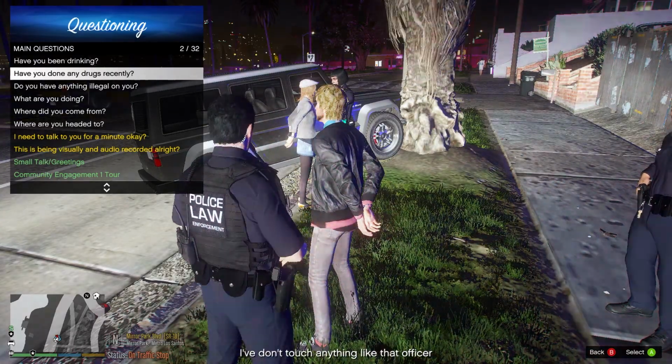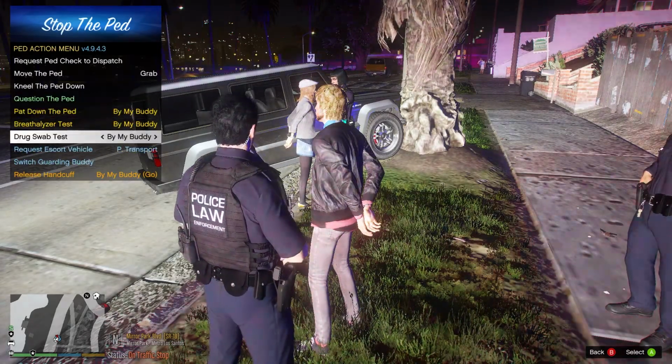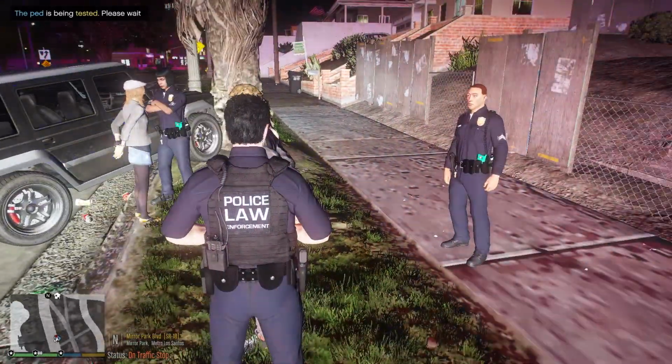Haven't done anything like that, officer. Okay, yeah, so you gave us permission earlier to run the breathalyzer. We're going to go ahead and do a drug swab. John, you want to take care of that?